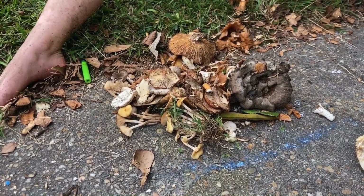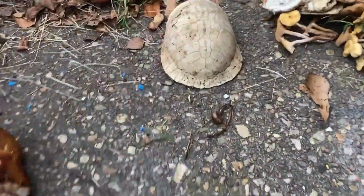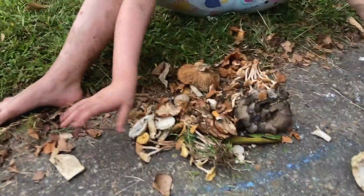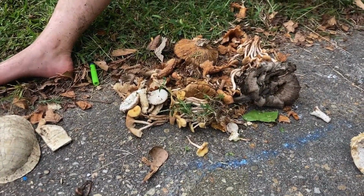I found a turtle shell. Wow. I've never even found a whole one of those. It's amazing. It's all bone colored. Yeah, that's amazing. I've never found one. Very good job. A seed pod. Just a random seed pod.